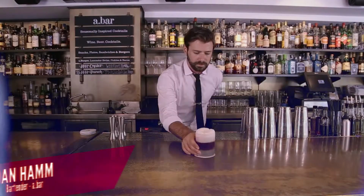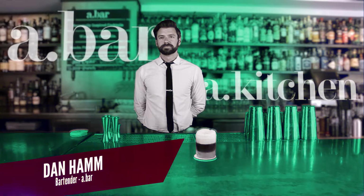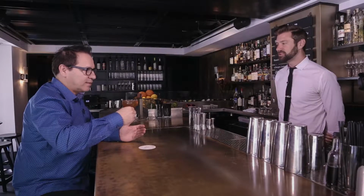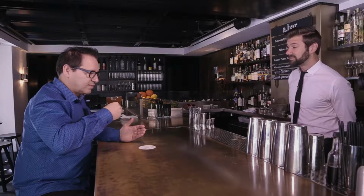All right, so here we are at a.bar with Dan Hamm. Hey. How's it going? All right, so you of course have donned us with a lovely cocktail here. Can't wait to learn about this one. What do we have? So that is on our summer cocktail menu. It's called the Maiden Voyage.